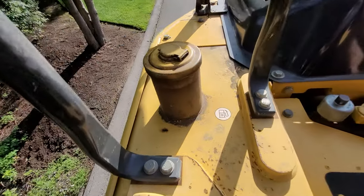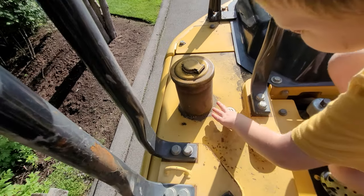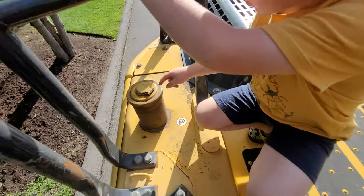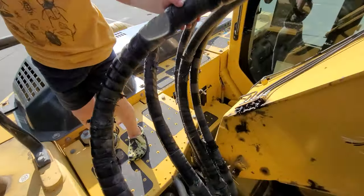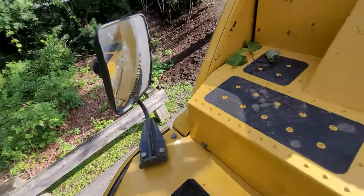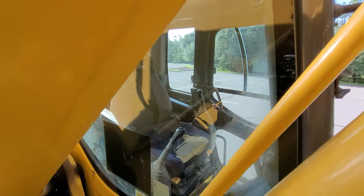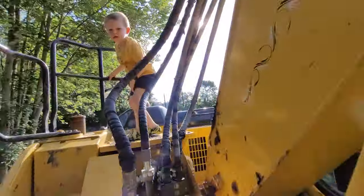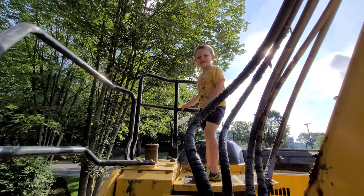Yeah, and look, this is where the gas goes, right there. It uses diesel fuel. It goes in there. Okay. So the engine's probably right below us here. Ready to go down a little bit? No, you go down there. You're going to stay up here? Yeah, I'm going to look at the gas. Is there a battery too? A battery? Cat. Maybe, yeah.